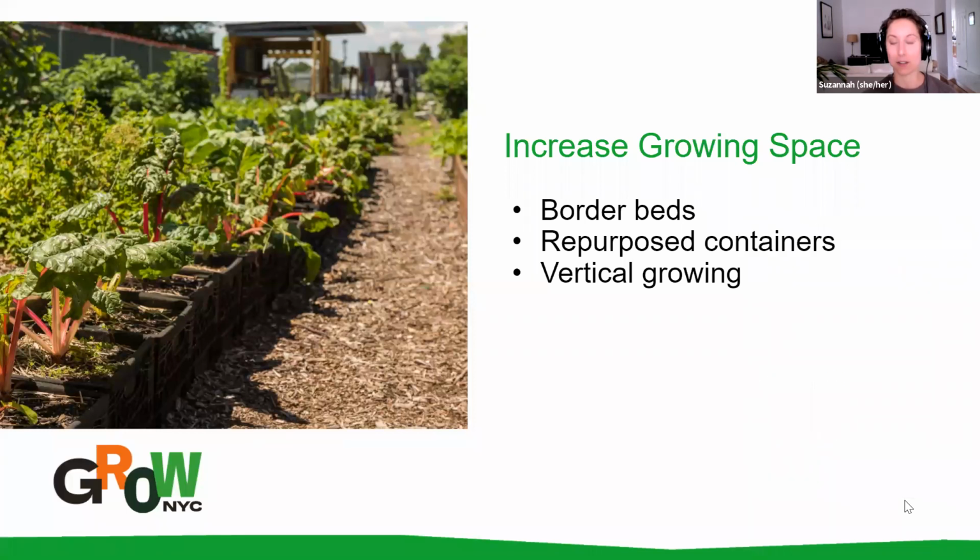But whatever you're growing in, you want to make sure that it has drainage holes, whether they're there already or if you need to add them in yourself, just with a drill. And if you're growing in materials that are not food grade, like tires, sometimes you'll see those cut to look like a flower, which is really nice looking, you just want to line them with landscape fabric for safety.